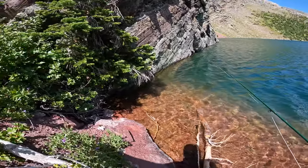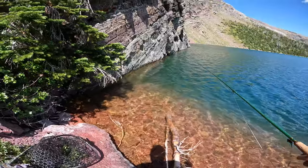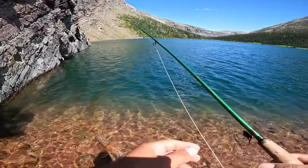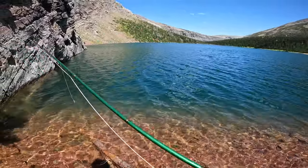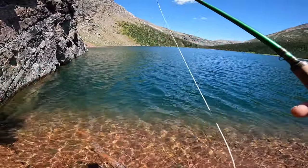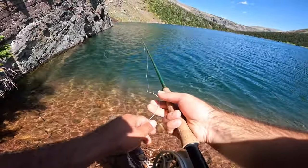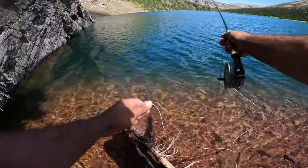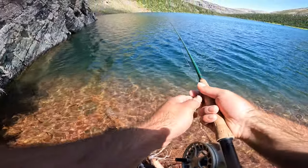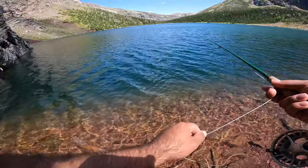Alright, I have a feeling there might be a big one right on this canyon wall here. It's definitely nicer fish territory. It's a really big drop off. Super deep right there. Oh my god, that's a nice one. That's a nice one. I can't see because of the... I can't see!